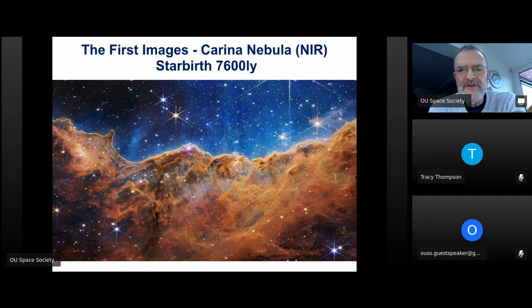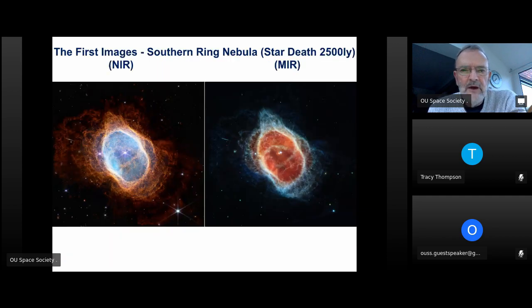You probably remember this one as well. We're looking at starbirth clouds of gas and dust. This is about 7,600 light years away in the Carina Nebula. They make just amazing pictures anyway. And that's where stars are born. This is where stars die.